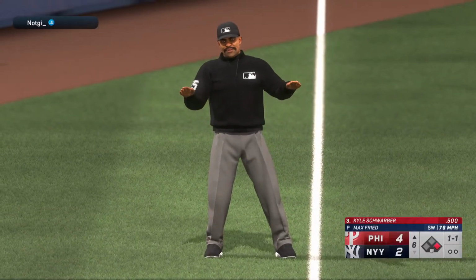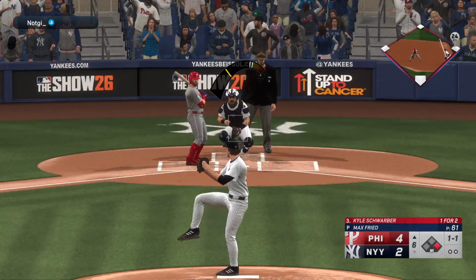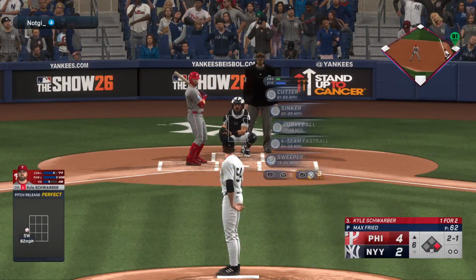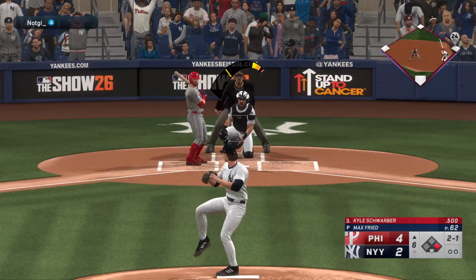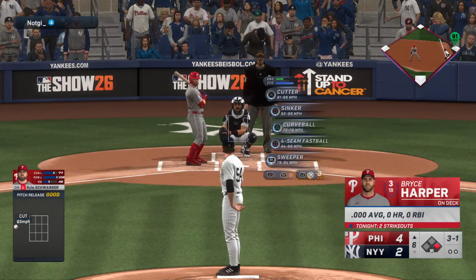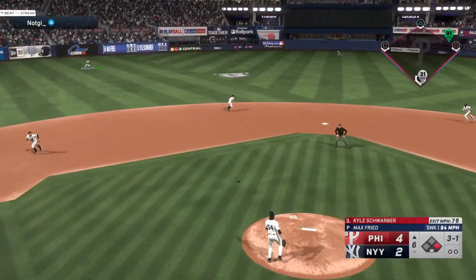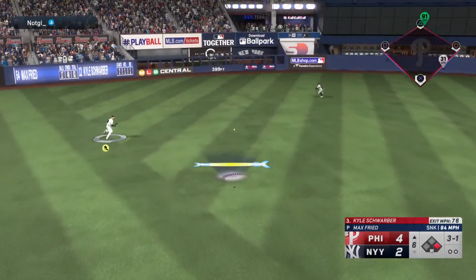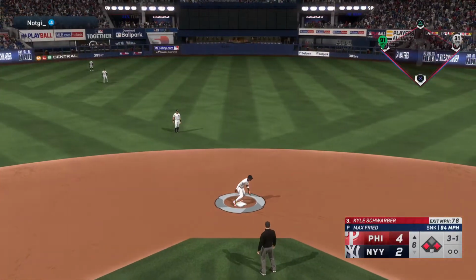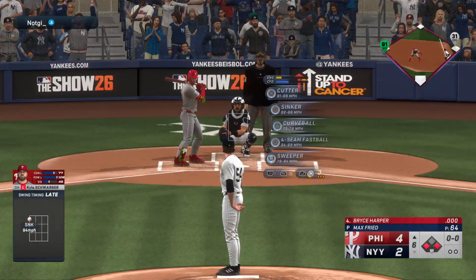Did he go? Tries to check his swing. Now a look to third, and he held up. Nope, that's off the plate. Ball 2. That one way inside. In the air to left center. And that'll fall for a base hit. Back-to-back singles. I don't know how he's able to shoot.